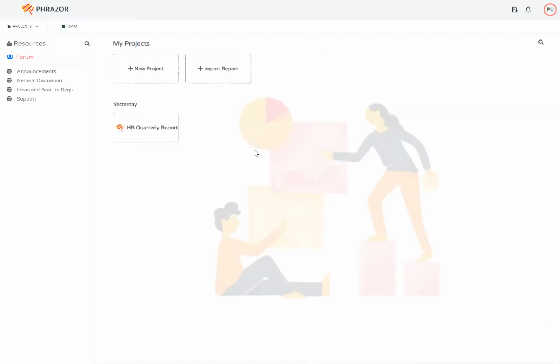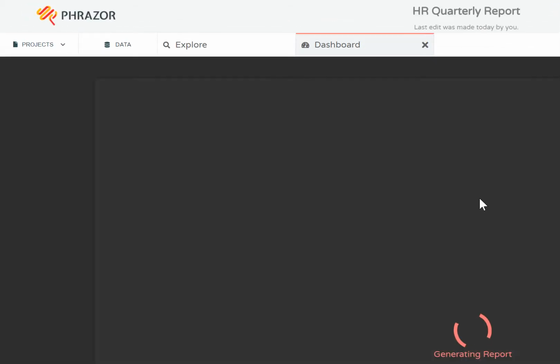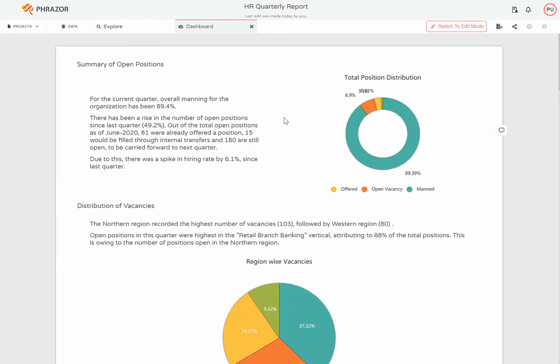The homepage gives you a preview of the project dashboard. It lists all your projects. For a detailed analysis and insights on some of the KPIs for any talent acquisition function within an organization, let's look at the HR Analytics report. The dashboard has been auto-generated from insight cards using values from the underlying dataset.